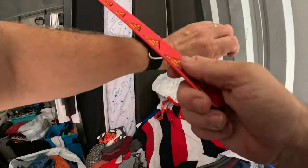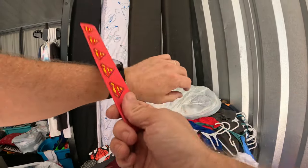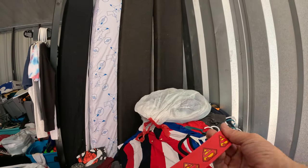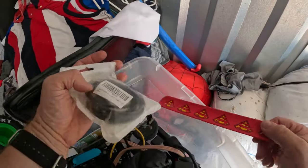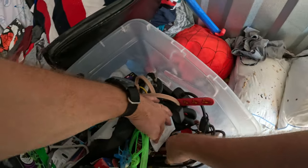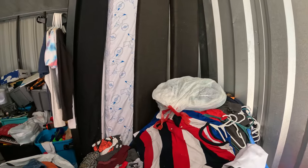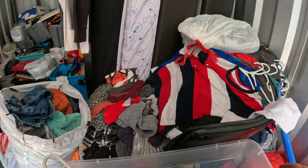Oh, we got the Superman slap bracelet. Hold on. It needs to go right here, but my watch is there. Let me. There we go. Superman slap bracelet. I remember when these things came out when I was in elementary school. Well, they became popular. I don't know if that's when they first came out or not. So lots of cords, different stuff in there. Unfortunately, the games are not in there for the Switch. And then we got the duck glasses here. So we're still looking for the Switch and the Switch games.